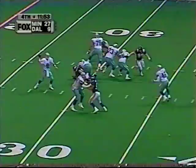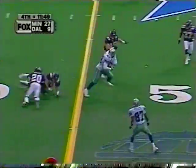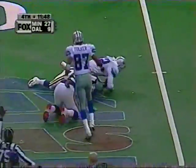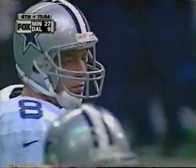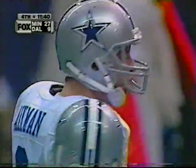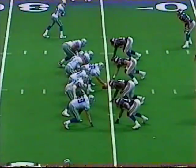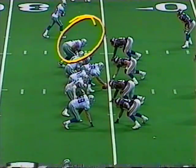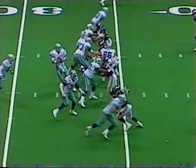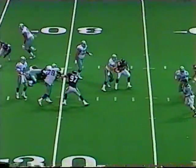Aikman drops again and throws up the middle. Chris Warren shakes the tackle. Another one, and gets into Viking territory. Flozell Adams got the message that time. He popped John Randall before he got started and didn't let him do it to him. Finally stopped by Chris Hovan. Yep, the Cowboys are going with no huddle here, but watch, this is how you have to do it. I mean, you get right there, boom, you pop him right there, and don't let him get started. But that other thing he did, that was bad.